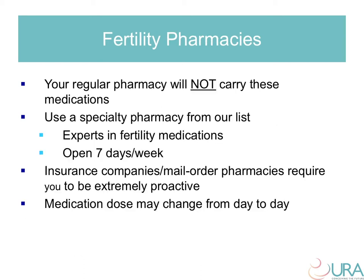Your medication will be ordered for you by the nurse and will either be shipped to your home or you can pick it up at one of the specialty pharmacies. Your regular pharmacy will not carry these medications, so we ask that you use a specialty pharmacy from our list. These pharmacies are experts in fertility medications, and some of the local specialty pharmacies are open 7 days a week, so we can get you medication on short notice in case of emergency.